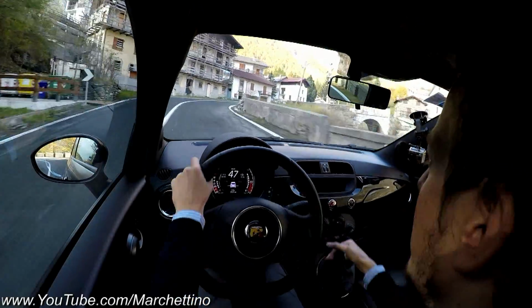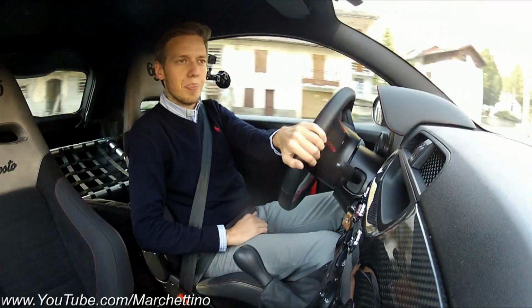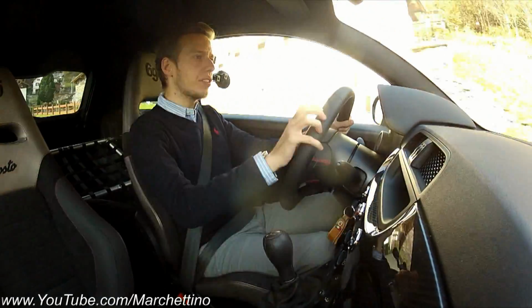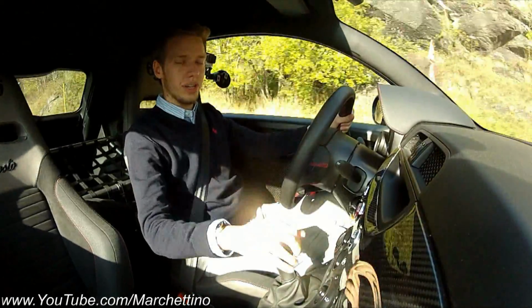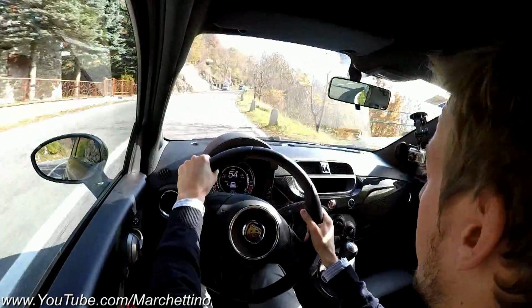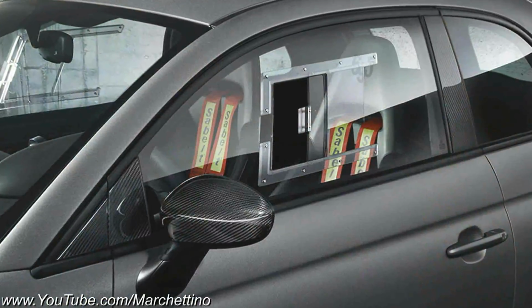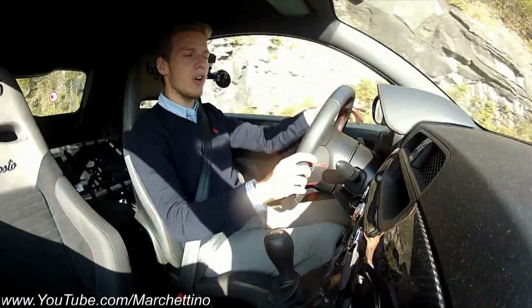The word Biposto means 2 seats. In fact, there are no seats in the back. There is a pretty cool roll cage. I have to say this car is pretty hardcore. You don't have the radio, the air conditioning, and if you opt for the option race Plexiglas windows, you don't even have the power windows. All these things mixed together help to keep down the weight.